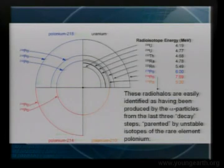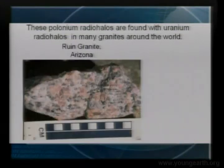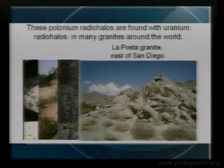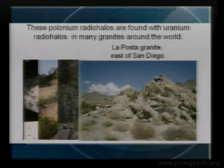Now, so far so good. That's easy to understand. What's the big deal? These polonium radiohalos are found with uranium radiohalos in many granites around the world. This is what I did in my research, looking at these biotite flakes, say in the Ruin granite of Arizona, or this granite in South Australia, the Shap granite in England, the granite east of San Diego. All of these granites had both uranium and polonium radiohalos in them.